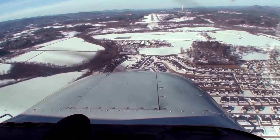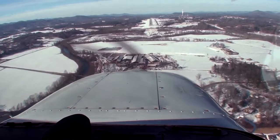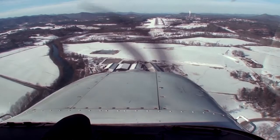Wind's not really doing much of anything, like that smoke. It's going straight up. Yeah, it's straight down the runway, that's why. Okay, yeah. The wind is 340. Approaching it.